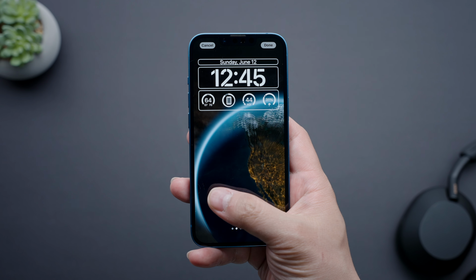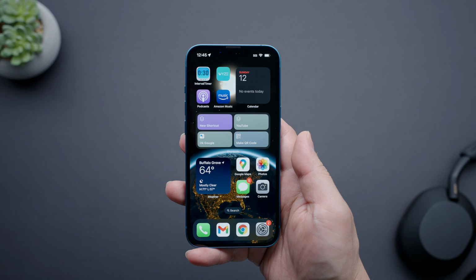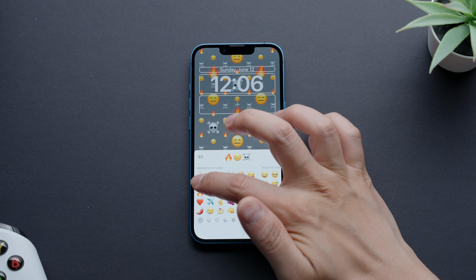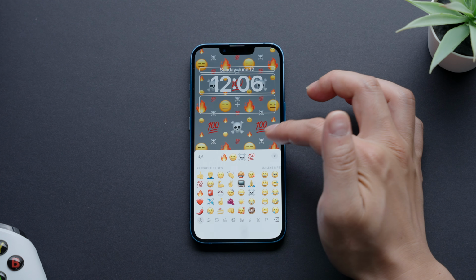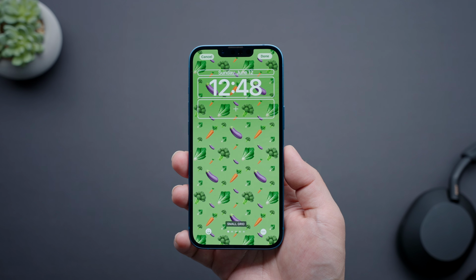The astronomy wallpapers are much improved, and this Earth one makes for a really cool transition when you unlock the phone. Probably the one that surprised me the most is the emoji one. I thought I'd never use this, but you can choose multiple different emojis that turn into a pretty dope looking mosaic, and there's multiple different layers to choose from. It's a lot more fun than I thought it would be.